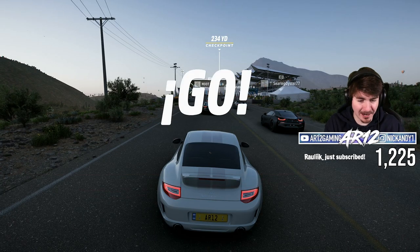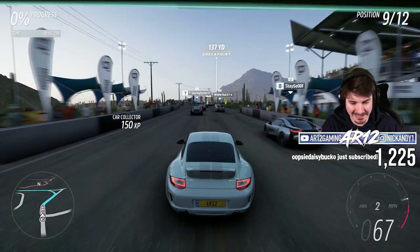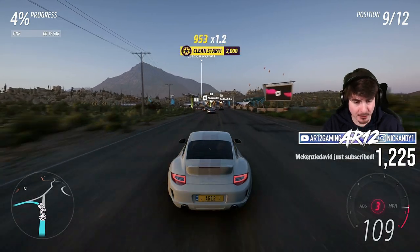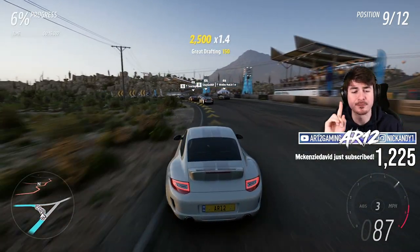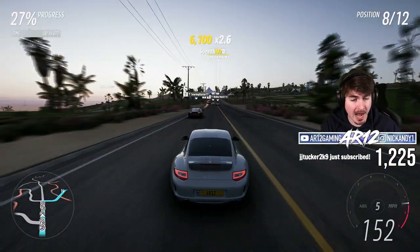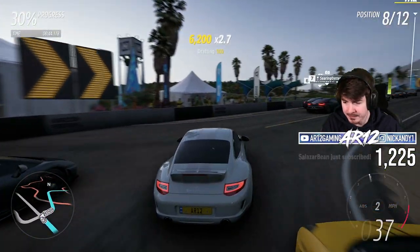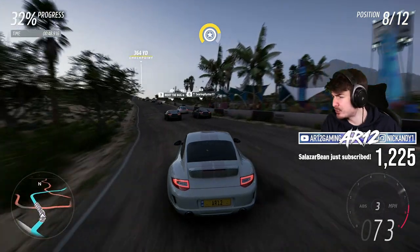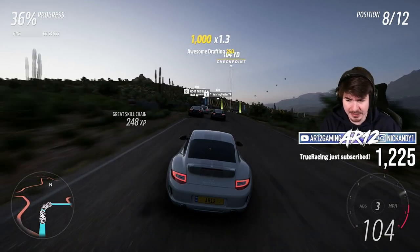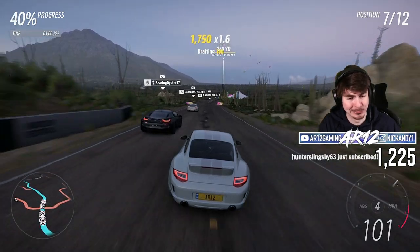This wouldn't be an AR12 video without any fun facts about the Porsche 911 Sport Classic. For those of you who don't know, this is a very, very rare Porsche 911 that was only made for 1 year. They planned to make 250 of them for the entire world, and these were the most expensive Porsche 911s of the time. Just for reference, a GT3 RS at the time was like 150,000 euros, I think. This was 180,000 euros, so it was a lot of money.